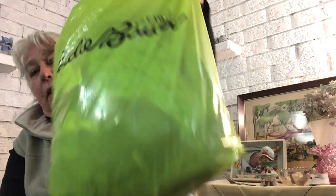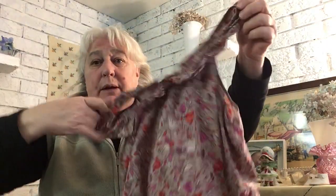One of the stores I go to always has fill a bag for $5. So I often go in and get sometimes 2 or 3 bags, depending on what's there, because clothes are the biggest seller in my booth. So I thought I'd grab things that were colorful and summery, because people's thoughts are going to soon start turning to summer. I'm not going to show you it all, or we'll be here all day. Just show you a few pieces.